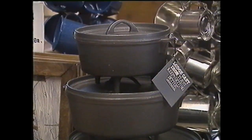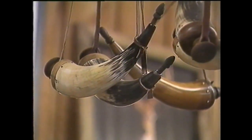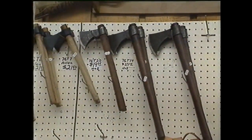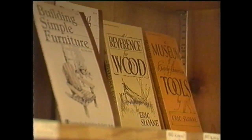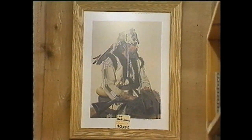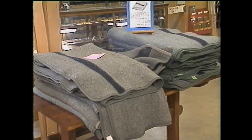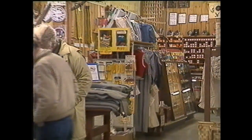Here you'll find deer hides, animal skins, cast iron cookware, wooden canteens, powder horns, muskets, and even tomahawks. There are also books about life in the 19th century and how-to books. They also sell wooden buckets and paintings. Even if you don't have a need for a horse blanket or, say, a tomahawk, they say browsers are welcome.